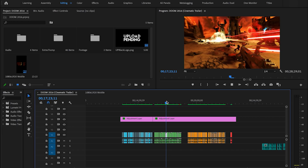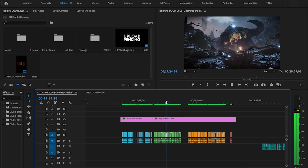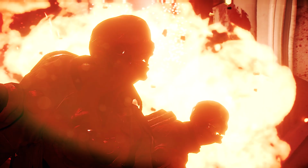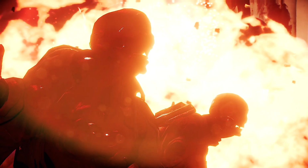To bring the photo mode clips up to a usable standard, I did a couple of things. Firstly, once I got my selects, I'd go down to the clip and speed duration and change the time interpolation to optical flow. Using this tool allows Premiere to interpolate missing frames in your footage, giving the appearance that it was shot at a higher frame rate.